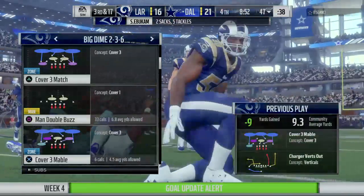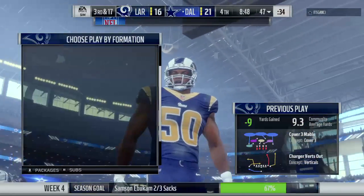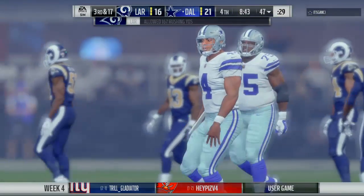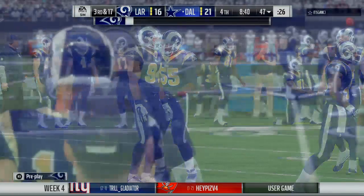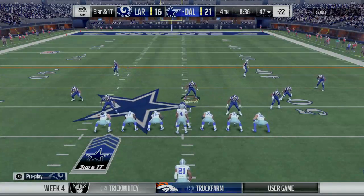and make under pressure, and he will go down. Sacked back at the 46. Samson Ebukam in there to record the second sack of his young NFL career. They'll need a big play here, will Dak and the Cowboys. After the sack, it's 3rd and long.